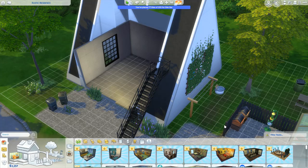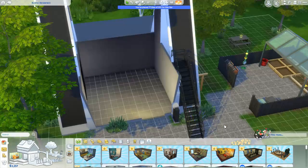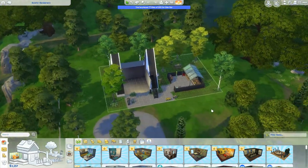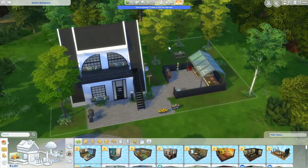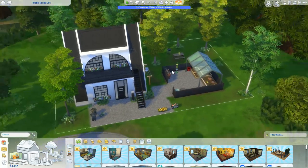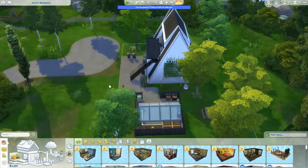Today, we're going to be continuing the same build that we pretty much started yesterday. We're doing an A-frame tiny home. This home is situated in Windenburg. And yeah, this is what we've got done. This is what we did so far.